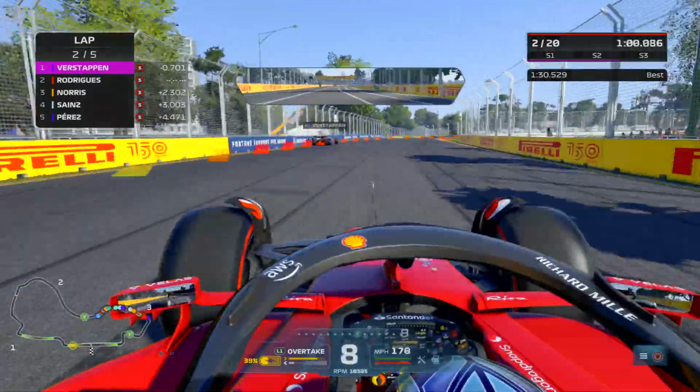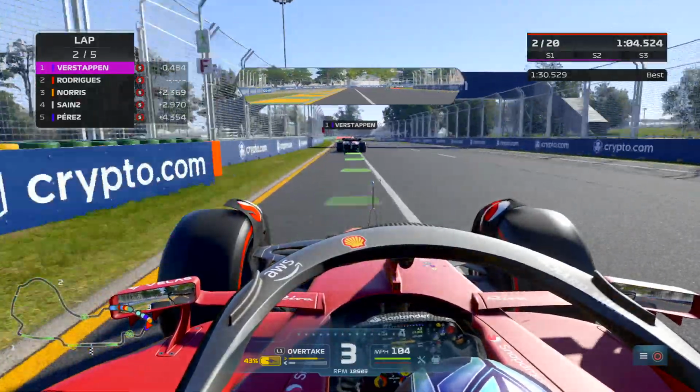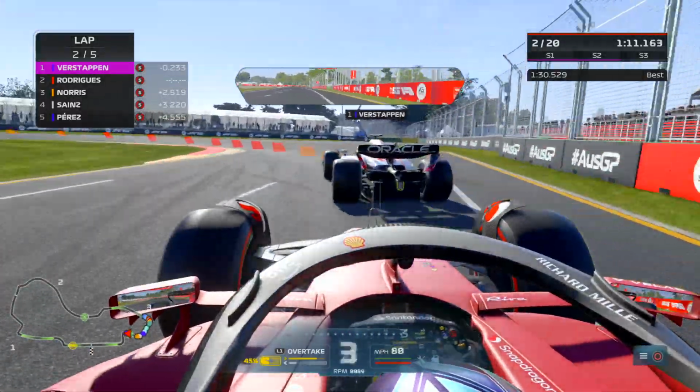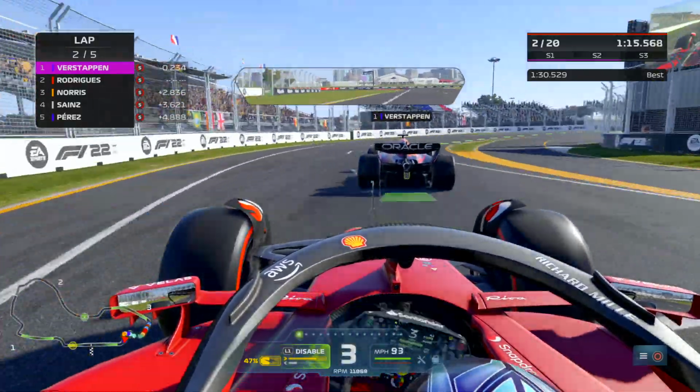Okay, you're sat in P2. Verstappen's ahead of you. Less than a second separates you. They're on fresh softs. Norris is behind you. Our gap behind is 2.5 seconds. They're on fresh softs. Look after these tyres now. We want to finish the race on this compound. 4 laps remaining.